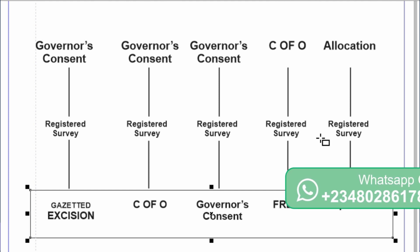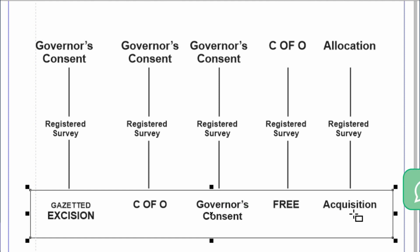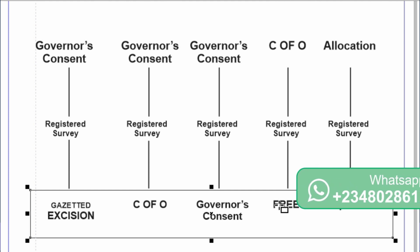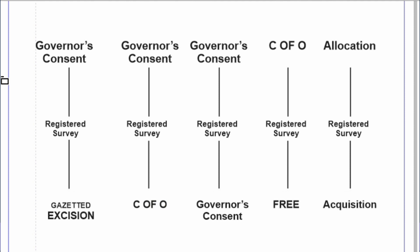The status of that land is derived by the surveyor going there, picking coordinates, and then running a search on that land. Based on the search, they will know that okay, it's a government acquisition land, though there's a registered survey on it. Or this land is a free land and there's a registered survey on it. Or the land has excision already, there's a registered survey on it. Or the land has CFO and there's a registered survey on it. Hope you are getting it now.